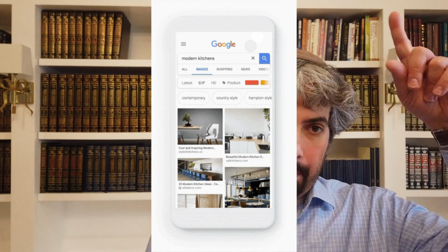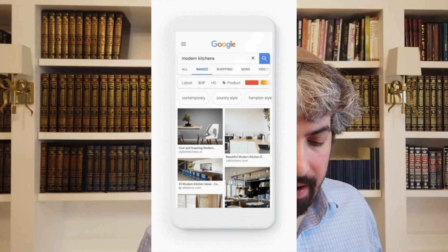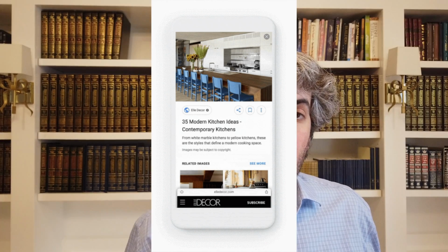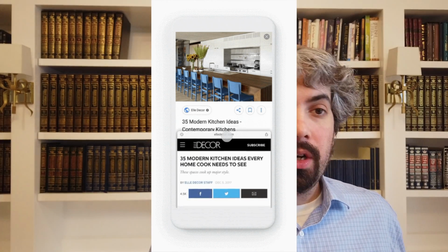A Google rep basically said that the swipe up on Google image search on mobile for AMP pages actually increases your click-through rate and also increases your traffic to your website because the click-through rate is higher. So he's saying this feature is an improvement in terms of how Google sends you traffic, which is pretty interesting.